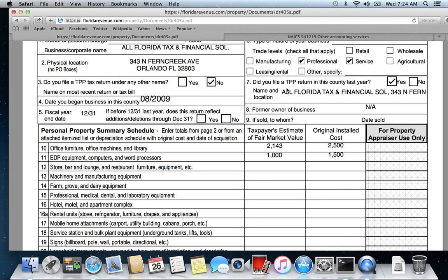Did I file a tangible personal property return in this county last year? If you did, you simply check yes. If you did not, you put no. And then you put in here the name and the location of your business.